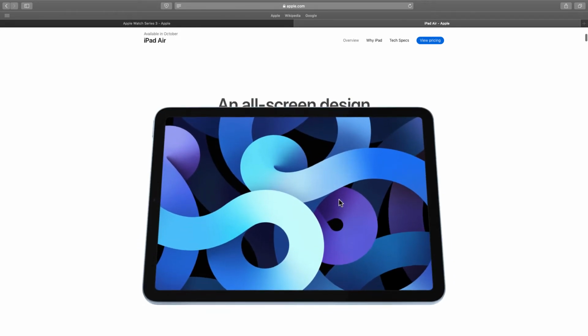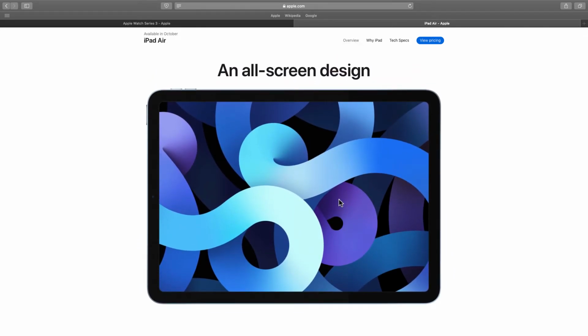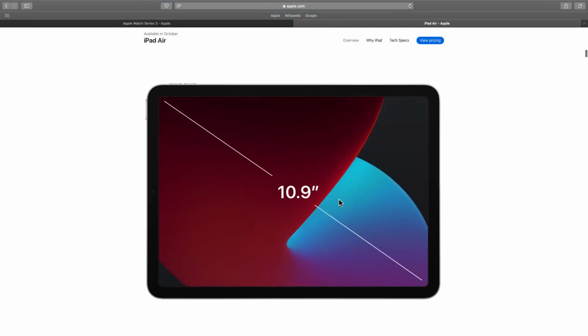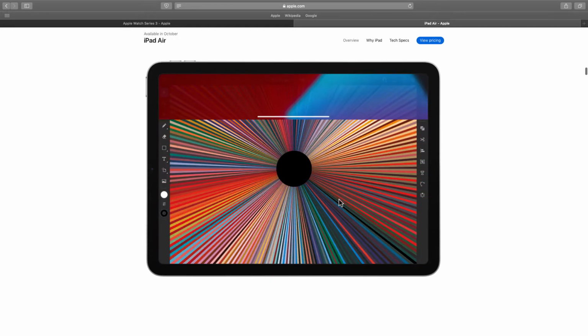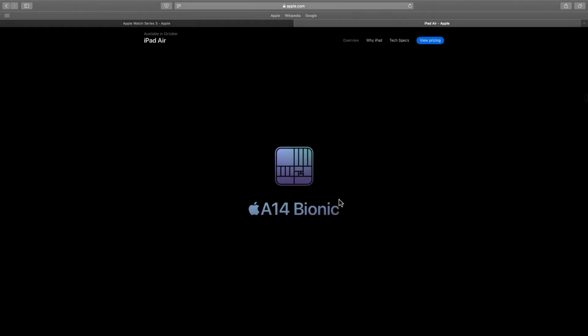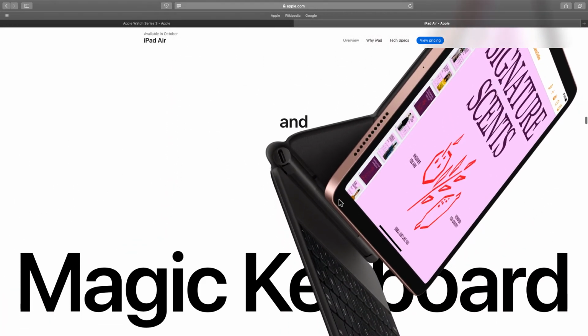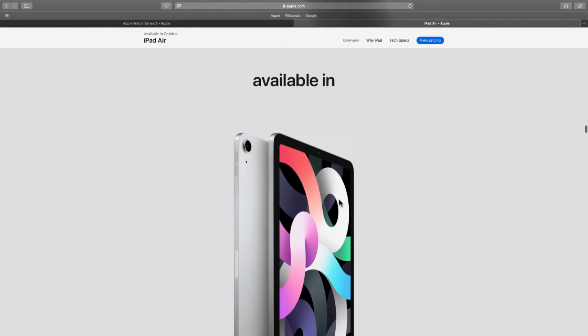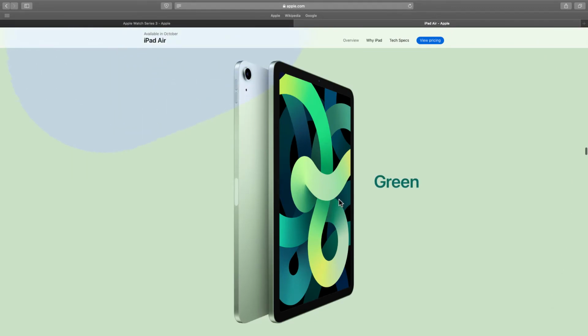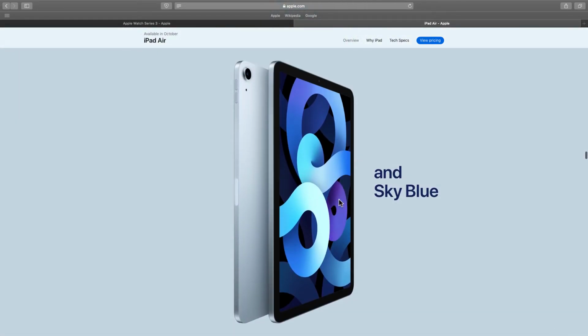Now, physically speaking, it looks like an iPad Pro. You've got a bit bigger bezels all the way around, but the overall design is closer to that of the iPad Pro. What's really awesome about this, you've got your Liquid Retina display, a 10.9-inch screen, and they've also introduced a new chip, the A14 Bionic. Now, this is also going to have support for the second generation Apple Pencil.